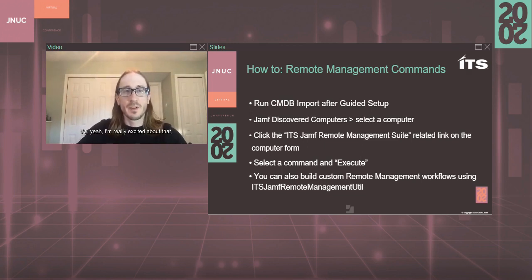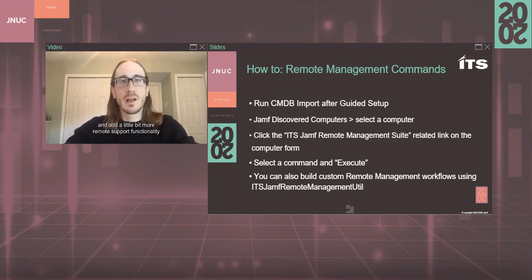We're really excited about that, hoping to continue along that story and add a little bit more remote support functionality in the coming months, to help people work through their increased workloads as they support more users.